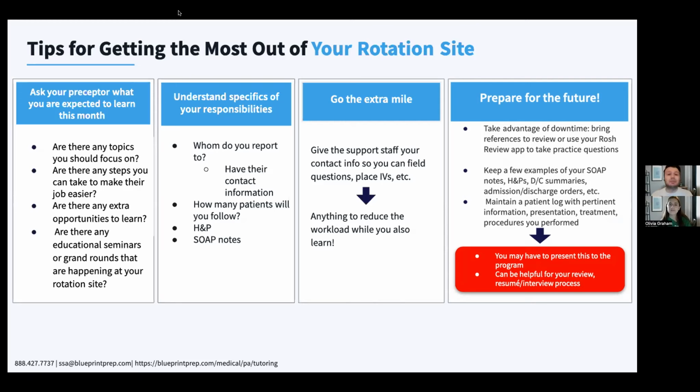Because sometimes you'll be with a preceptor and they're like, okay, I don't do, like when I was in peds, let's say, she was like, okay, well, I don't do adolescents. I only do newborns or whatever. So we'll make sure to get you with an adolescent on some days so you can do X, Y, and Z on the list.